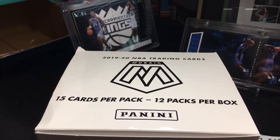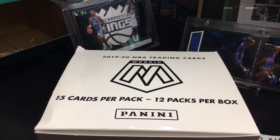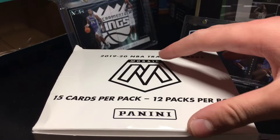And then when I'm checking out, he's still there. I walk back, and he said he was looking for me, because I had asked him when I walked into the store if he had anything. He had two boxes like this. I picked up one, all the cards in here. 12 packs per box, 15 cards of Mosaic. So this is going to be pretty cool.